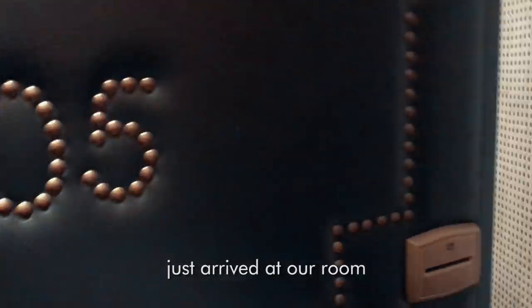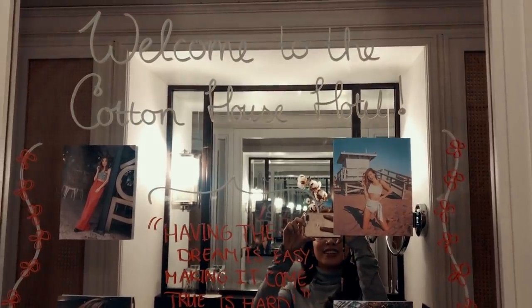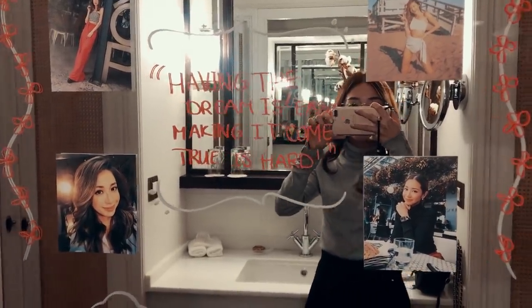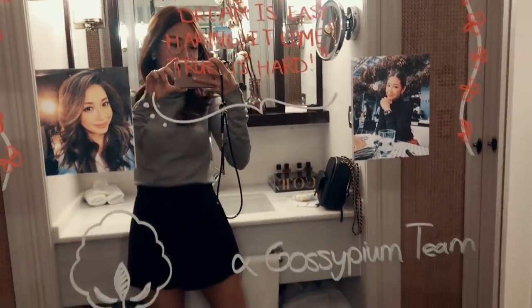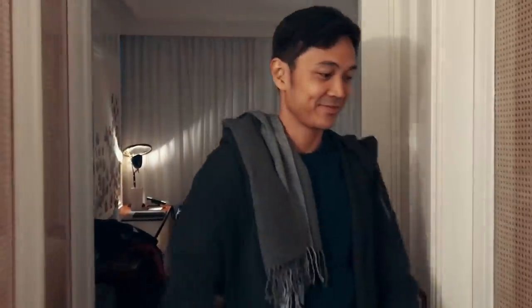We just arrived at a room and look at this. Oh my god, this is so cute. Having the dream is easy, making it come true is hard. Oh my gosh, so cute. So cute.